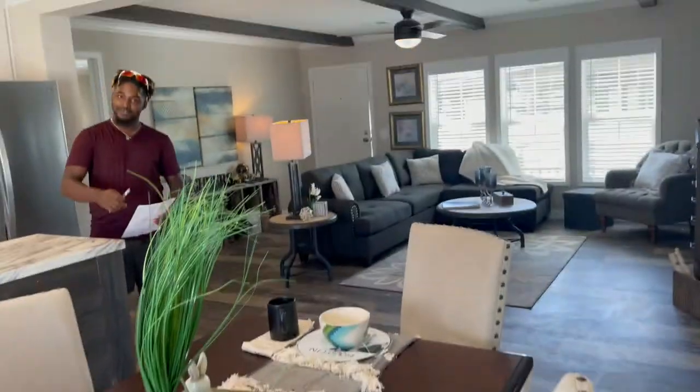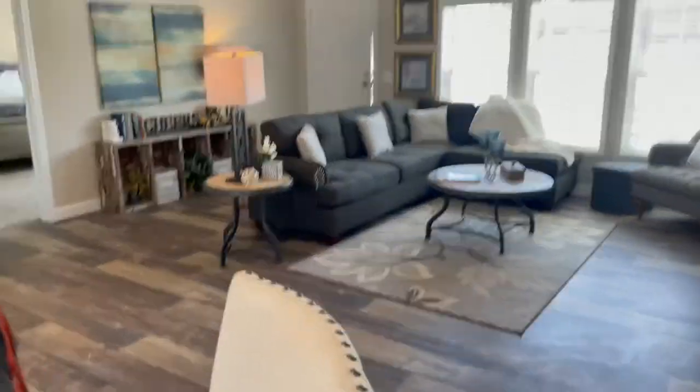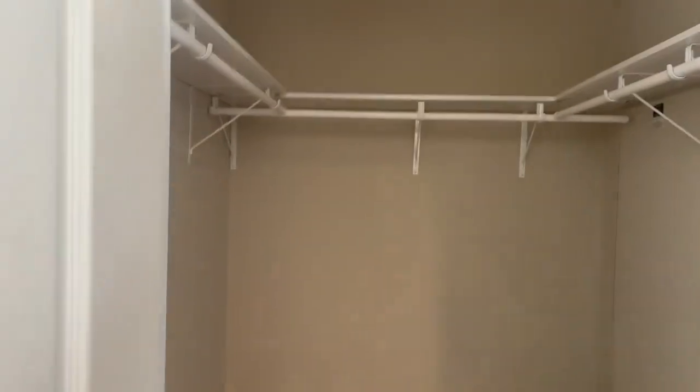3.5. All right. 4.8. I like the sliding door. See, you get that and you get your tops. See? Look at him. I'm just saying. What's that right there? Maybe a pantry? Ooh, it's a big pantry. Yeah, it's a pantry.